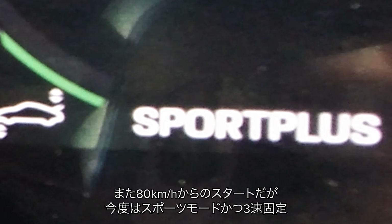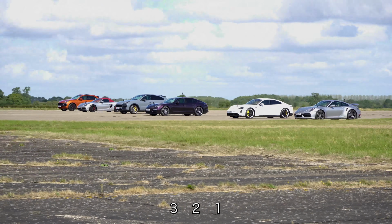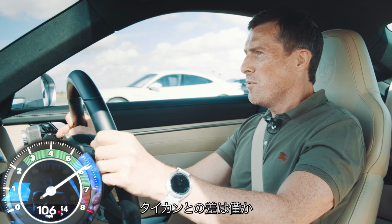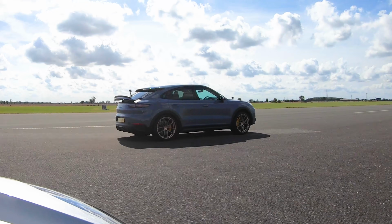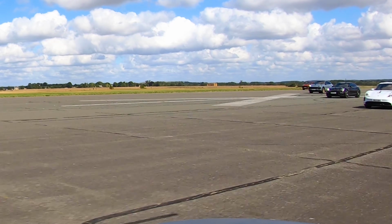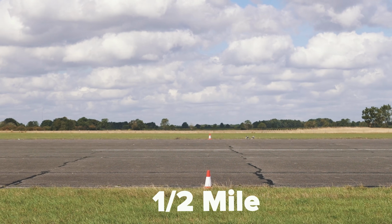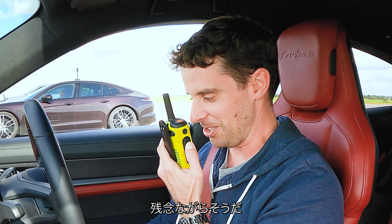Okay, now we're going to have another rolling race from 50 miles an hour. This time though, the cars are in their sportiest setting and we're locked in third gear. I'm going to count it in. 3, 2, 1, go. That Taycan doesn't have such an advantage now. It's getting seriously dropped. Daniel, your advantage was diminished somewhat. Yes, it was, sadly.